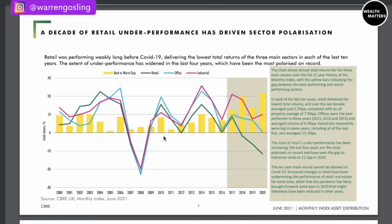Then lastly, industrial, kind of the opposite over the last 4 years. There has been a slight decline from 2017 to mid-2018, but you see a bounce after that. So clearly the industry is on a trend back upwards. So just for that overall context would be helpful, guys, for you to understand what's happening in these sectors.